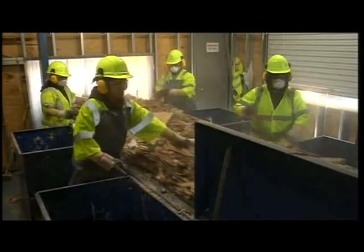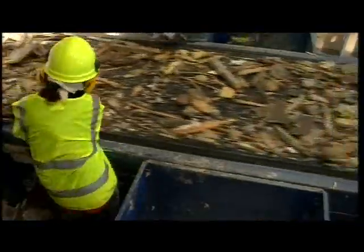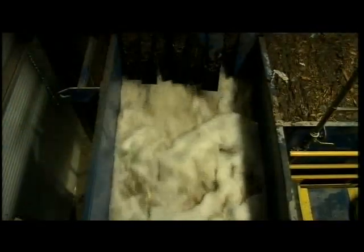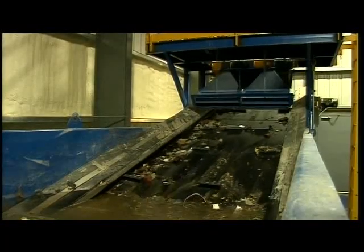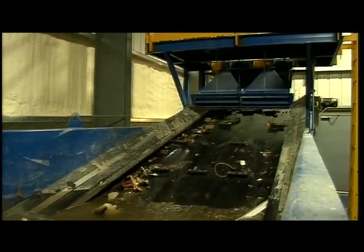Returning to the main line, drywall and asphalt shingles are manually removed and sent to their designated chutes for collection. An innovative sink float system, commonly known as a water bath system, now separates the wood from the heavy materials. While wood pieces and chips float on the surface of the water bath, heavy materials sink to the bottom, where they are collected and sent to another working line.